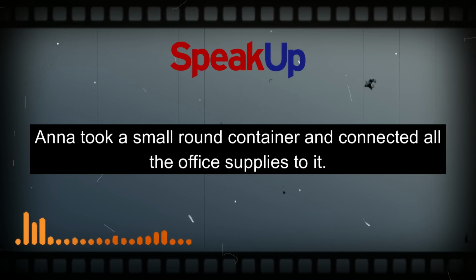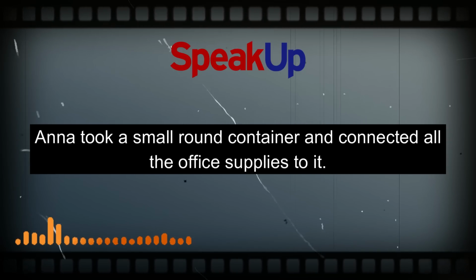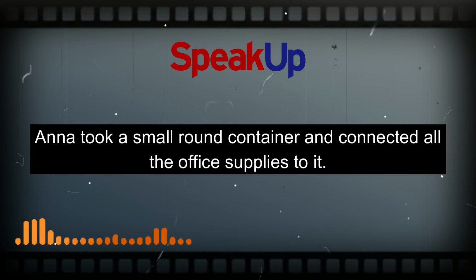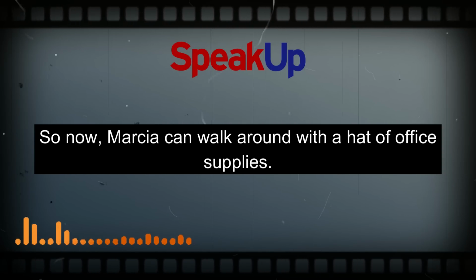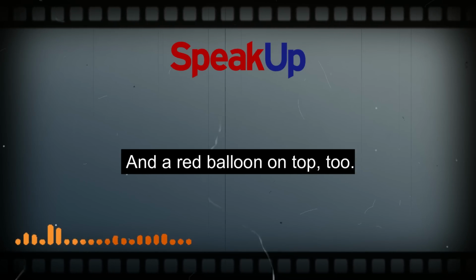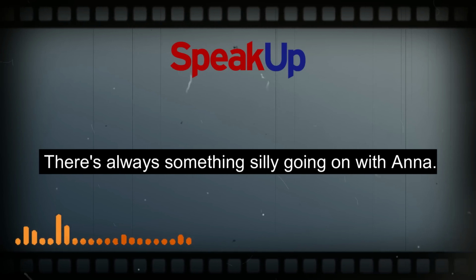Anna took a small round container and connected all the office supplies to it. So now Marcia can walk around with a hat of office supplies. And a red balloon on top, too. There's always something silly going on with Anna.